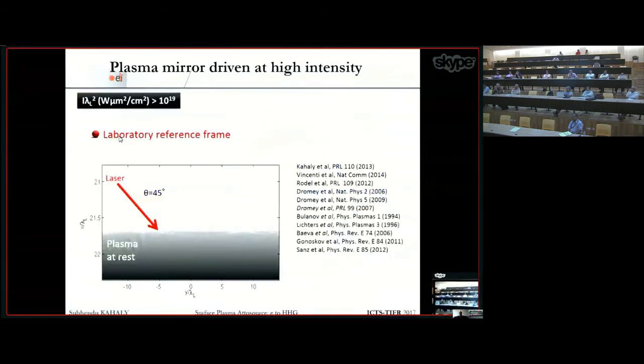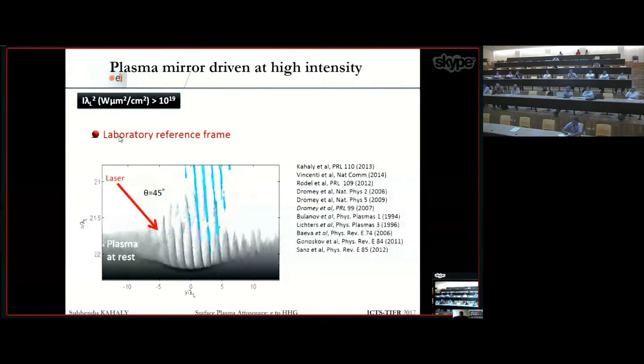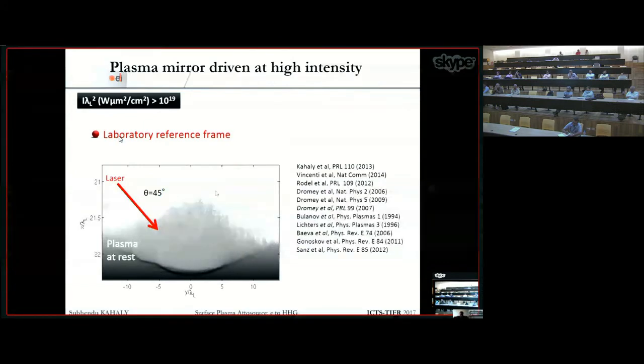So this is a simulation of a plasma mirror, which I just showed, driven at high intensity, greater than 10 to the 19 watts per square centimeter at 800 nanometer, let's say. And this is in the laboratory reference frame. What you see in grayscale is the plasma electron density. It is a solid density target. It's a two-dimensional particle-in-cell simulation, and the laser is incident at 45 degrees, p-polarized light. So you can see that the laser is incident now.